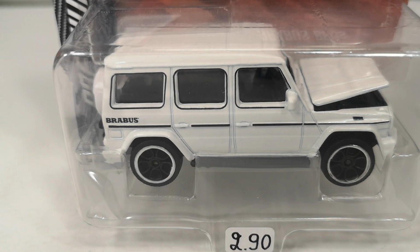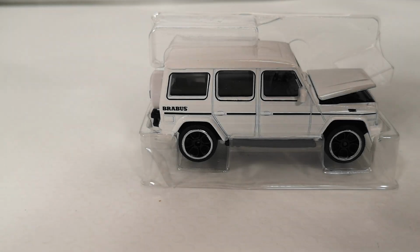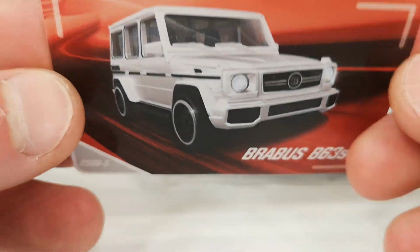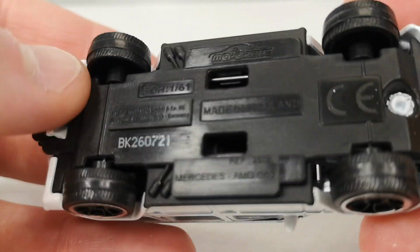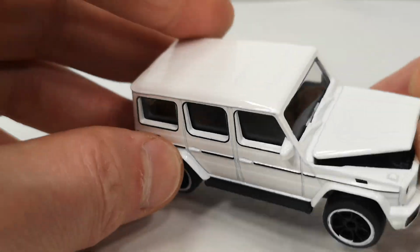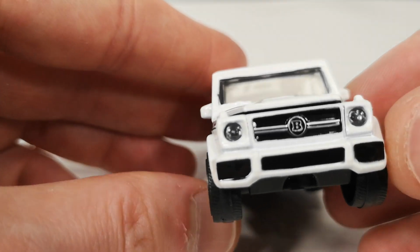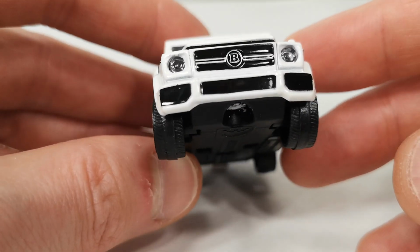Next up, the Brabus B63 S. This is the 5th color of this Mercedes that it is based on. This is basically the Mercedes AMG G63 that they just put a Brabus livery on. This one has an opening hood or bonnet that doesn't open very far. There's a plastic engine in there, but I can't really show you. Got the B and the circle there in the middle for Brabus logo, and some black in the bumper.